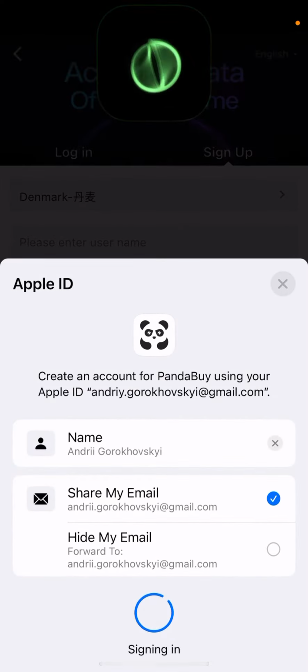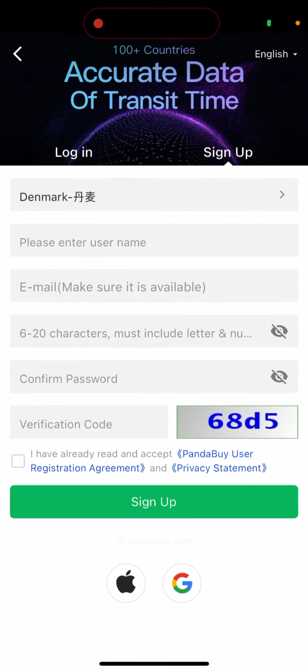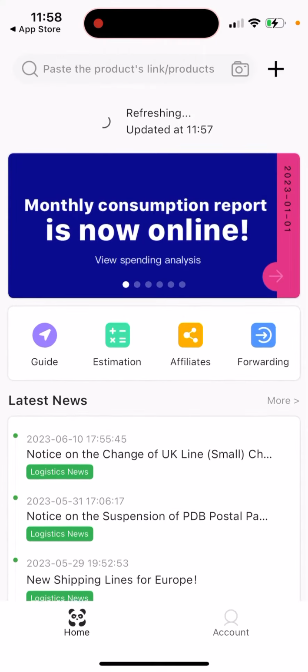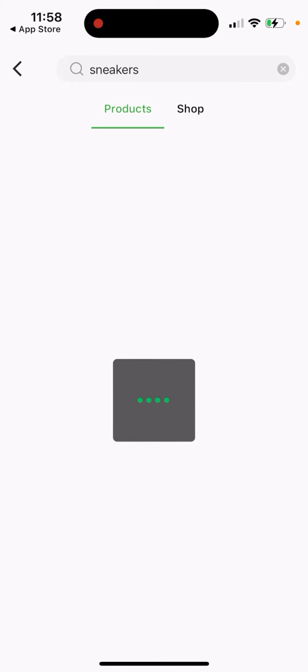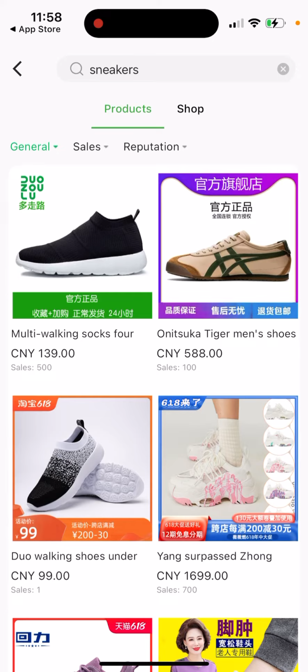Okay, let's try to do it with Apple. It's just faster for me. And then yeah, I just created a new account. So then let's say I want to buy some sneakers. So you can search or you can enter the link.